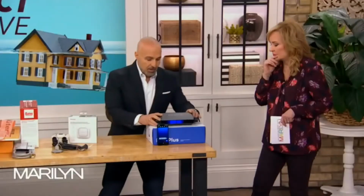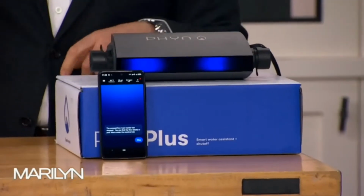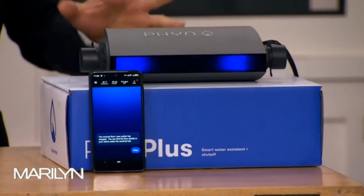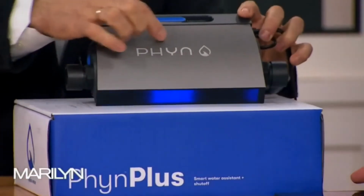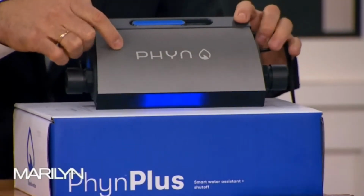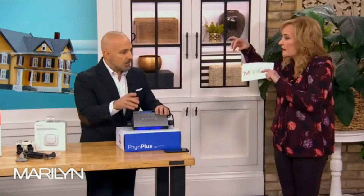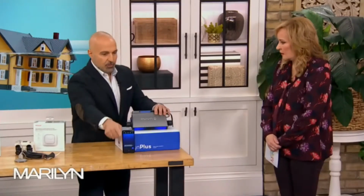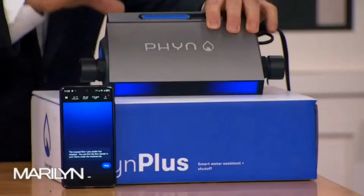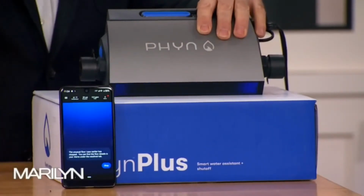This system is a collaboration between a plumbing company, Uponor, and a technology company, Belkin, which does all these switches and things. They came up with this system called the Fin. The Fin is a monitor and a valve that sits on your water line coming into the house. It's inside the house. As soon as the water comes into the house from the basement, this goes on, and it monitors the pressure, the temperature, and the flow.